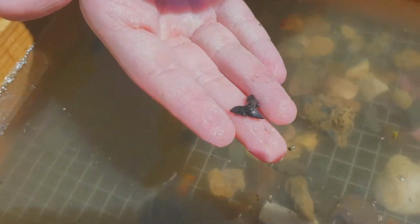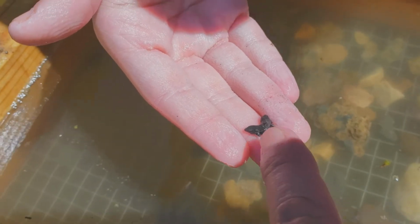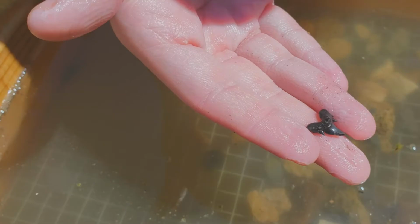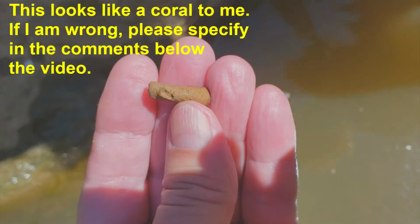Grayson, I love that one because you can see the lateral denticles on the tooth real nice. The main cusp is broken, but gorgeous otherwise. Cool.